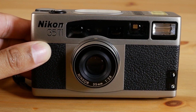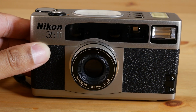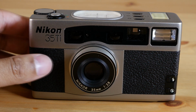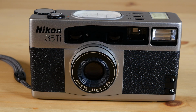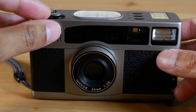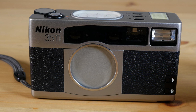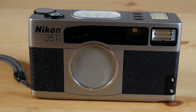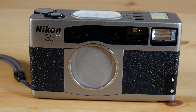As for the shutter, it goes from 2 seconds to 1/500th of a second, as is the norm for cameras of this ilk and of this era. It would have been a little bit nicer if it had extended a little bit more. 1/1000th of a second would have been good. 1/2000th of a second would have been brilliant. But it is what it is. I mean, it's par for the course.